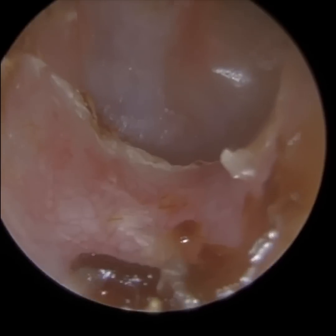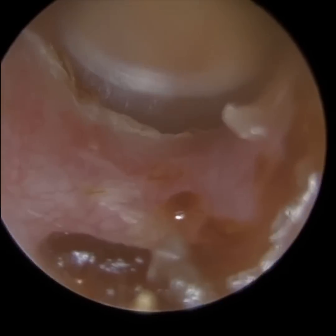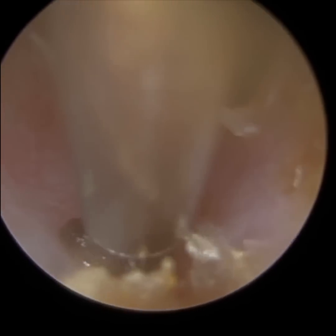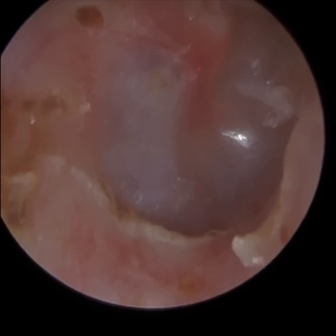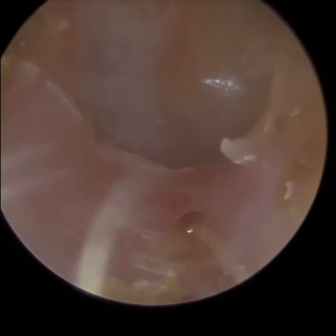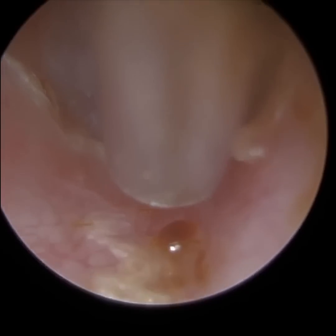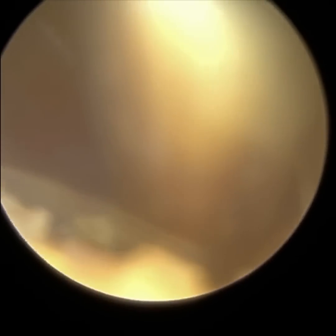So you can see I'm looking down, and again I'm stood up looking down here. So I want to make sure I've got the right angle. I'm just trying to get some of this wax and skin away. Now the patient's doing everything right. They don't poke in their ears, they don't get water in their ears. We're hoping as they get older that maybe that step that I made reference to levels out.